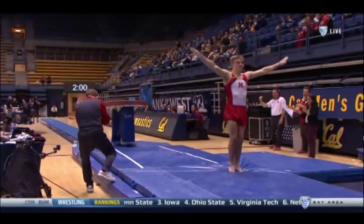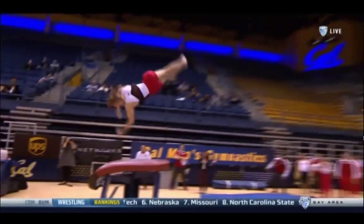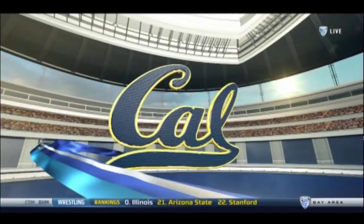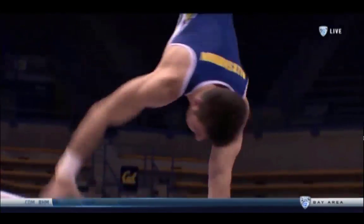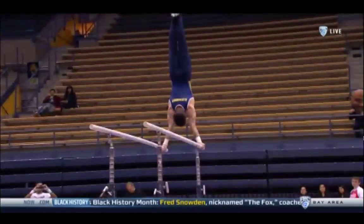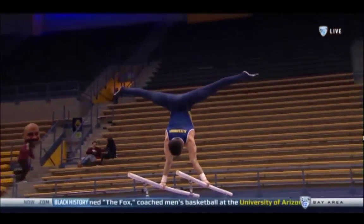14-7-5, meet high on the table. Big time vault. Yurchenko with 2.5 twists, does it so nicely. Amazingly been able to do that since he was a senior in high school. And for Cal, they save the best for last on bars. Jordan Alexandrov, 14-5-5. Just really nice work throughout from start to finish.